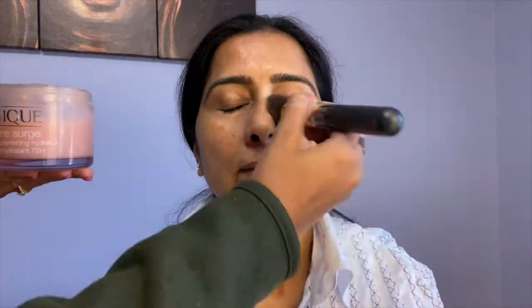Let's get started. First of all, I'm going to use a gel cream all over her face. It's an essential step and it hydrates your skin throughout the day, so it's a must. Followed by setting spray. Let it soak in and then apply your hydrating foundation. Not too heavy on your skin.